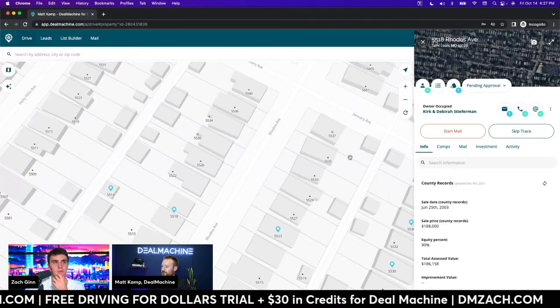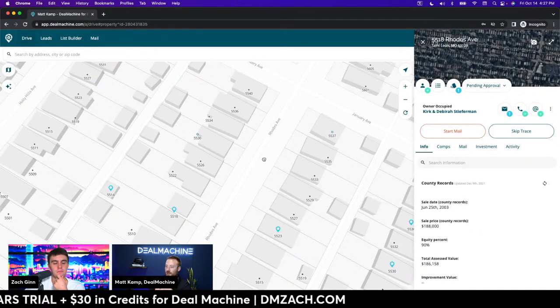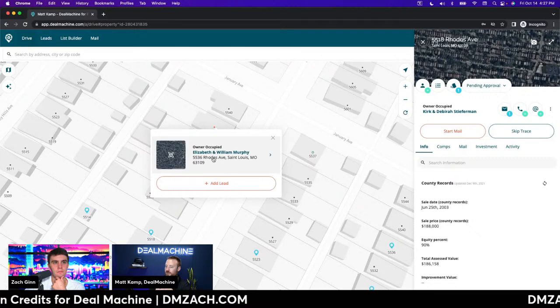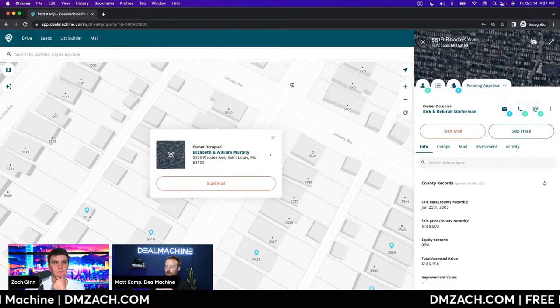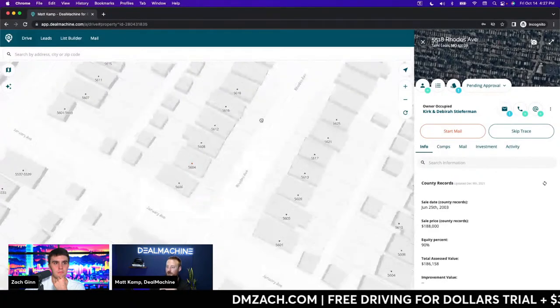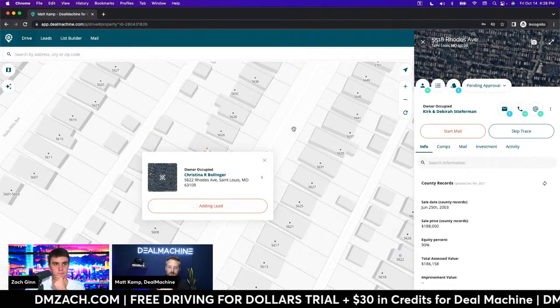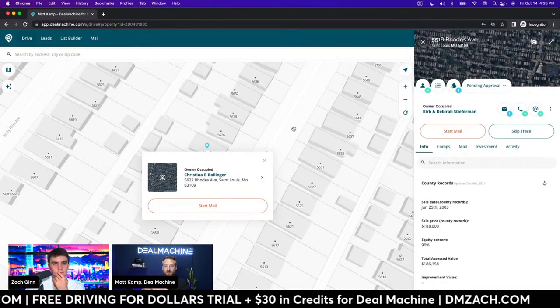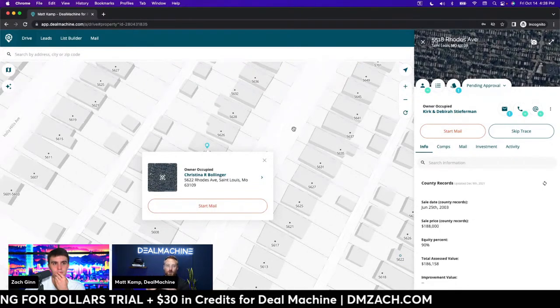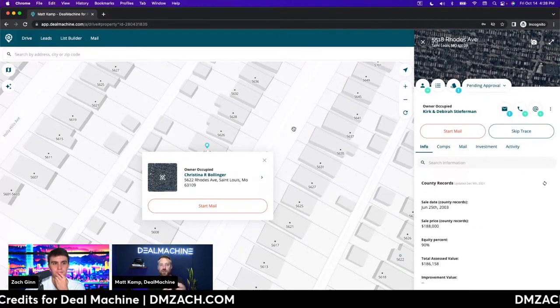Going through this as well, the list of leads that we're creating right here, as we're going down the street and tagging properties, these are all leads that are going to show up now in the mobile app as well. So if I'm on desktop or on mobile, they instantly sync up at all times. Everything you're doing here, you're doing there, and you're building the best list out there on both at the same time.